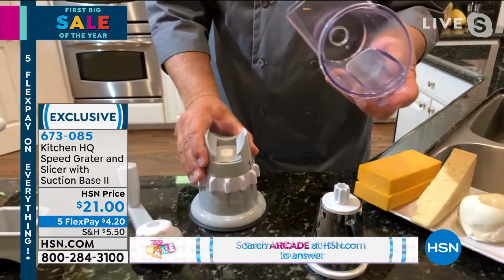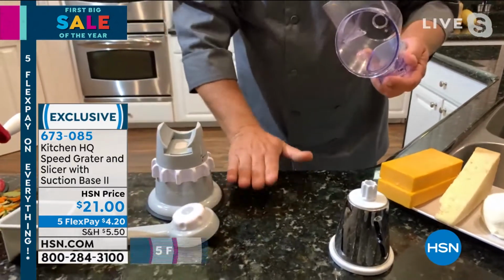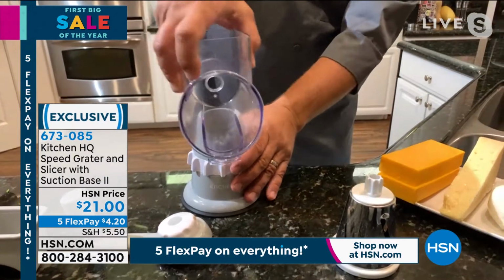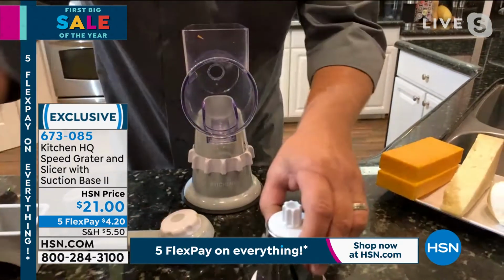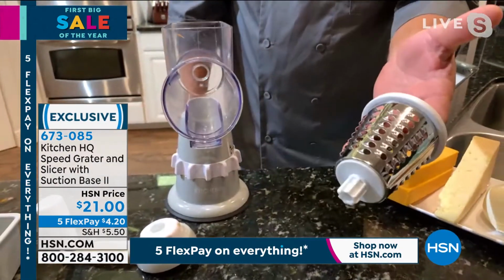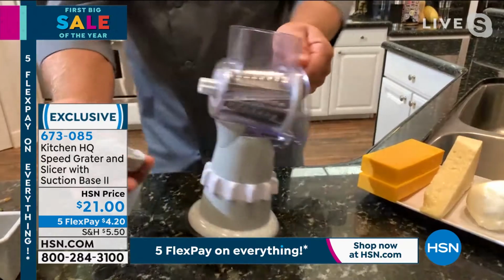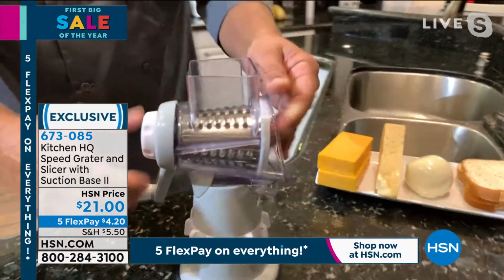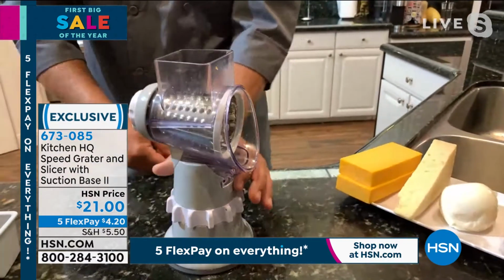Now, here's how simple this is to set up. You just pick a spot on your countertop or tabletop that's smooth, set the base down. You slide the top on and then pick the drum that you want. Here, I'm going to use the coarse grating drum because we're going to call it taco night tonight. You slide the drum in the machine, and on the handle, you see this little white knob? You just screw that onto the back, and that turns the drum now on the inside of the machine.